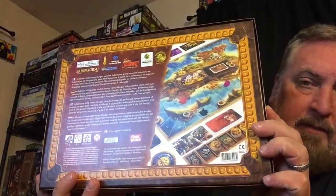Give you some idea of the board and the cards and stuff. I'll get to show you real quick if I can hold this up without tipping it. The box itself holds everything perfectly. Let's see if I can do this. I've already tipped it here. The ships are cool. You got 6 different ships. Come on, I'm going to lift it up.